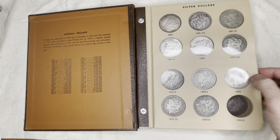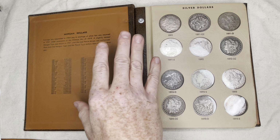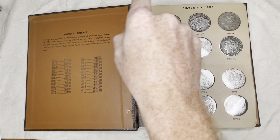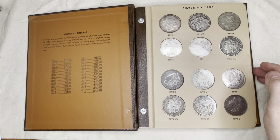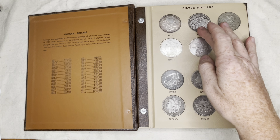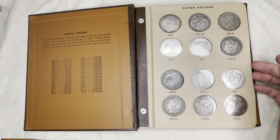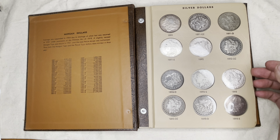So this one, you've got the 91, and as you've seen in the other album, it's got all four of the 91s in that one as well. So I've got double of these in this collection. The 91cc, I believe they're about the same grade. They're fine to very fine, so maybe $130, $150.